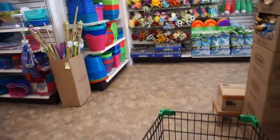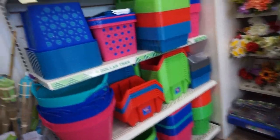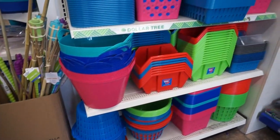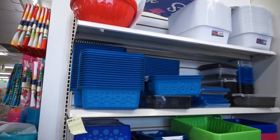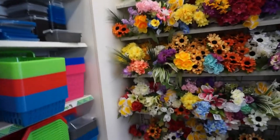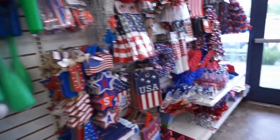So now I'm gonna make my way to the back of the store, and you guys know I love these bins for organizing, and I love that for summer they added pops of color. I am a white and gray kind of girl, but if you like to add a little color in your life, Dollar Tree is your place.